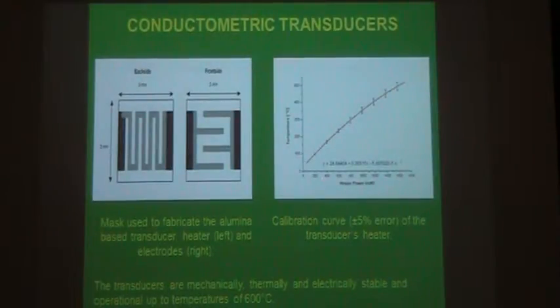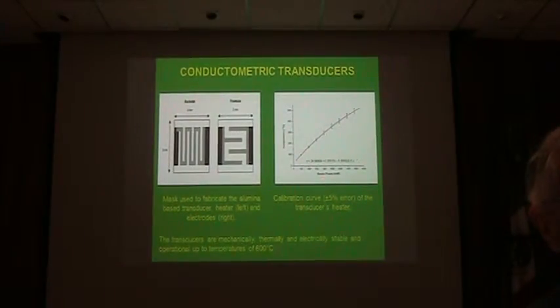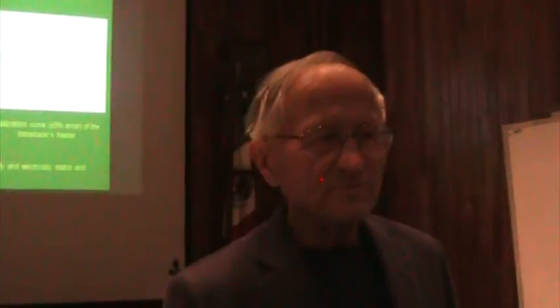And in general, most of these transducers are mechanically, thermally, and electrically stable and operational to temperatures up to 600 degrees centigrade. But there are special designs that could operate even to 800. So why is this important? Because you have to have in mind that when I am depositing any sort of nanomaterial, I have to understand that the deposition temperature cannot exceed the operational temperature limits of the transducer itself.